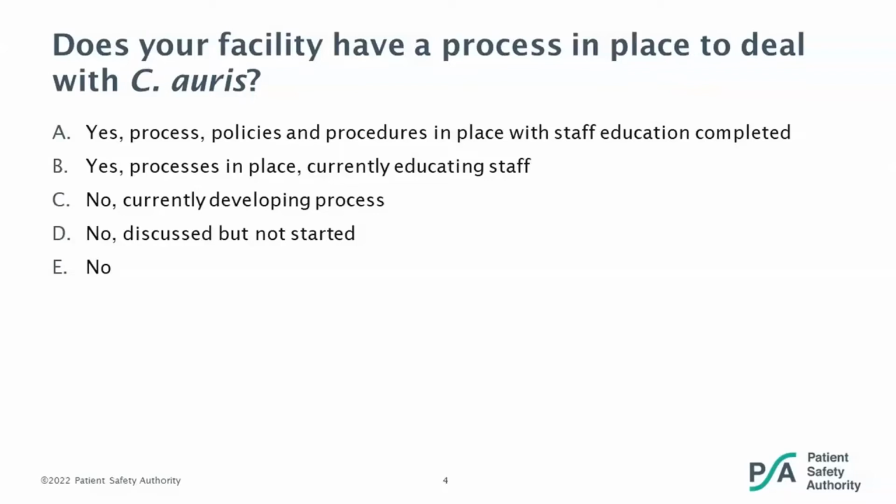Let's see what we have here once these poll answers come through. Okay, so pretty spread evenly. It looks like the majority, 31%, do not have anything in place. It is good to see, though, that we have a lot of facilities that are somewhere in the process and have at least started the discussion. Okay.